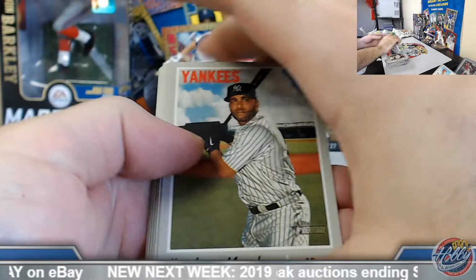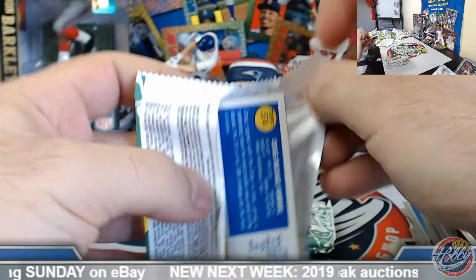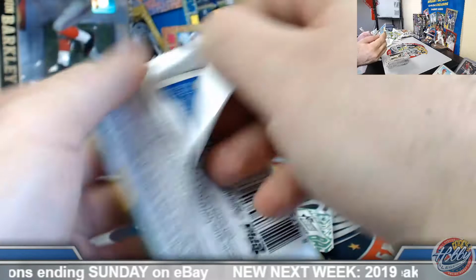Franklin Barreto, high number, short print. Ronald Acuna, award winners. Hank Aaron insert.